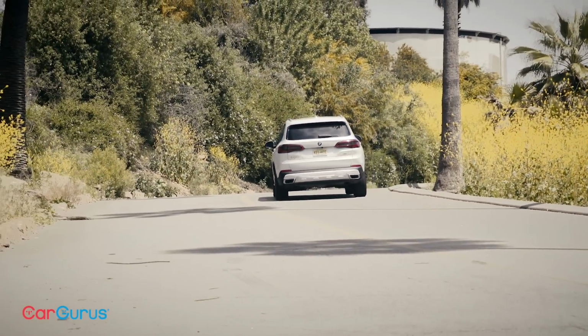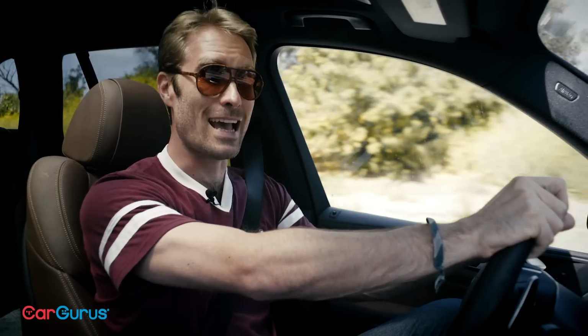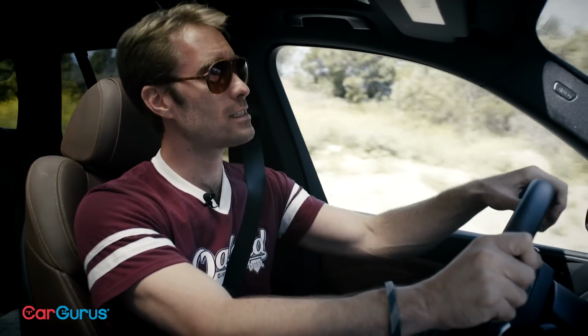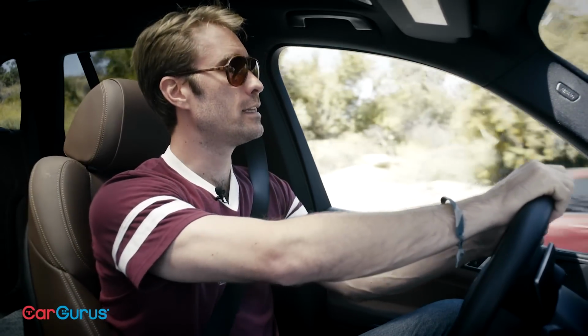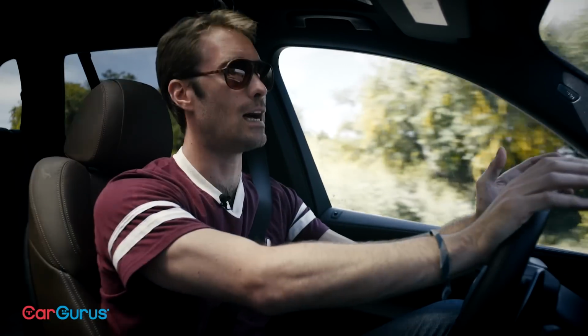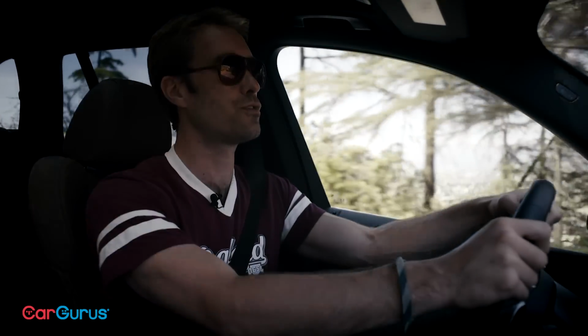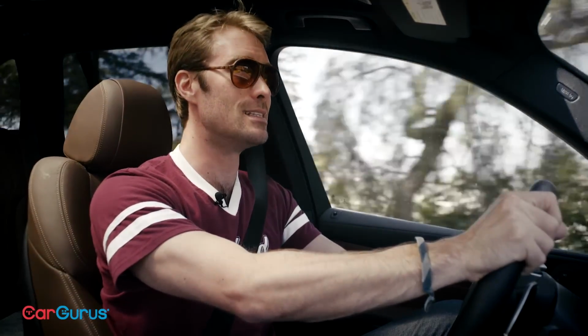But the XC90 beats out the X5 in one crucial area: tech. With the Driving Assistant Plus package, the X5 offers what BMW refers to as strong Level 2 autonomy. This means that you have limited hands-free driving. The vehicle will maintain your speed, brake for you to avoid accidents, swerve to avoid accidents, keep you in your lane. It'll even make lane changes for you. The problem is, it's not very good.